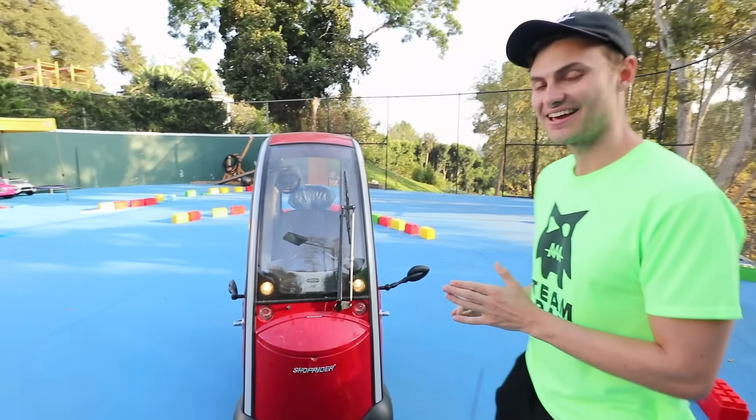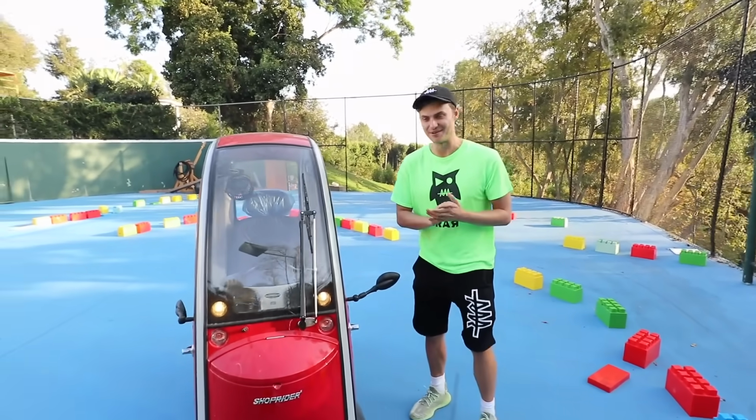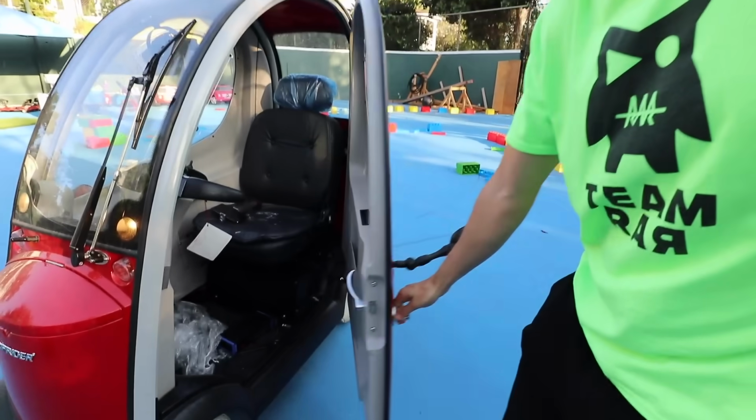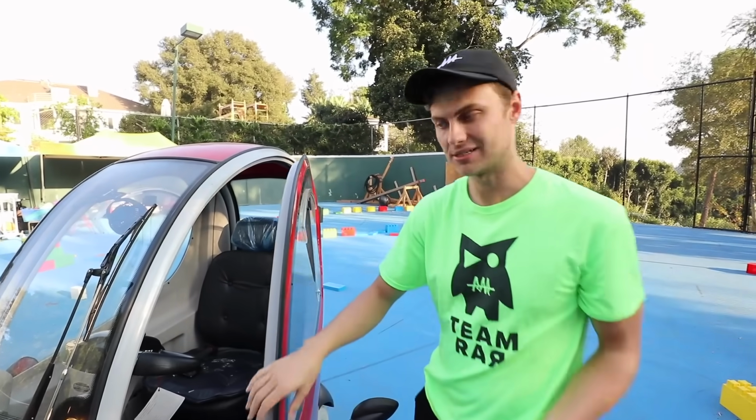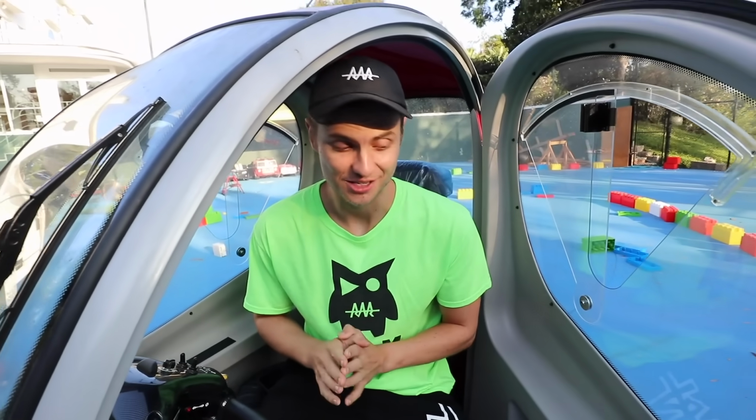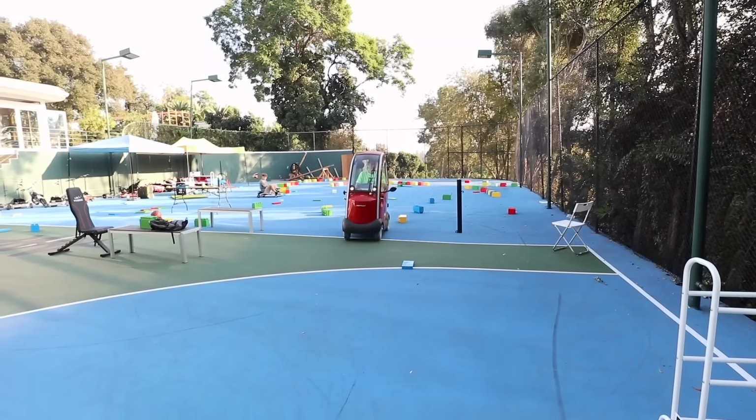This is literally the dumbest car. Guys, let me give you a quick tour of this thing. There's actually some cool features given how dumb it is. It has suicide doors that open backwards, and just like the smart car, the doors are huge. It actually does look a little bit like the smart car, but this thing is nowhere near as fast as the smart car. Let me show you.